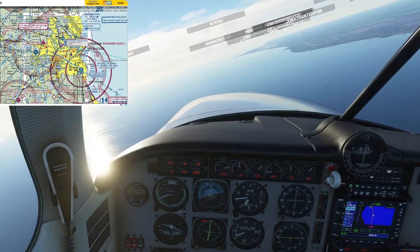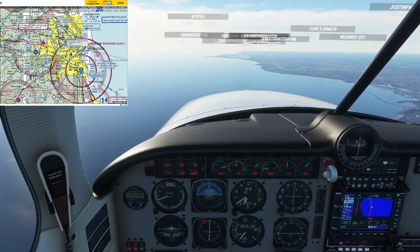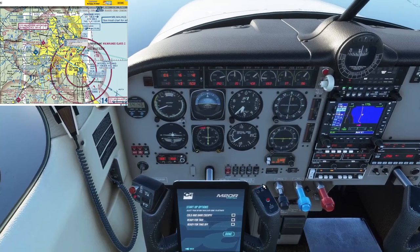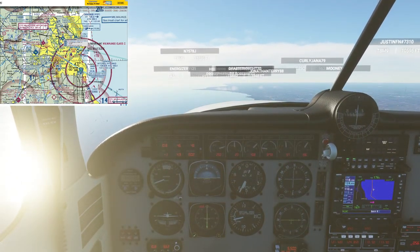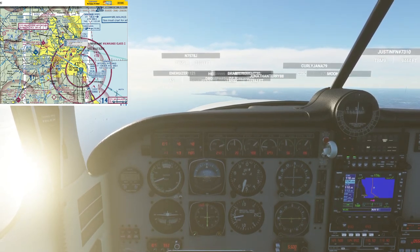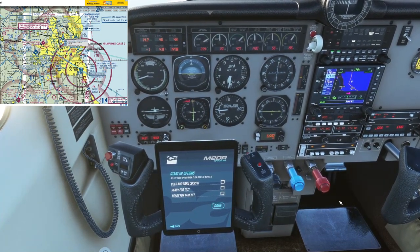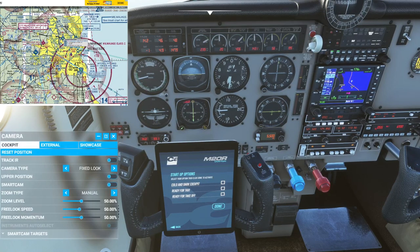Okay. We've gone up a little bit here, so we're gonna go back down to 55. Actually, probably what's gonna happen is I'm gonna set the back to 2400. And we will lean out a little bit here. There we go. Alright. Yeah, that seems fine. 75%. 2400.